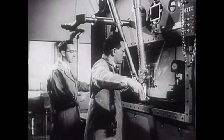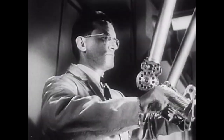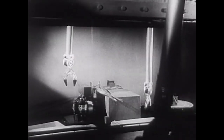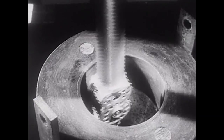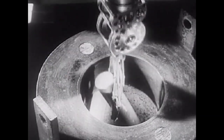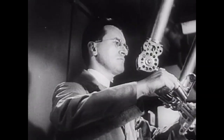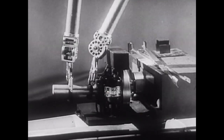The master slave manipulator at the Argonne National Laboratory, for example, makes possible important industrial research. Behind glass and concrete walls 3 feet thick, the operator is protected as he removes from its lead-shielded cask a container with a dangerously radioactive metal inside. The manipulator imitates the human hands in grasping, lifting, moving, and turning objects.